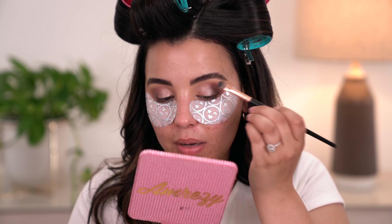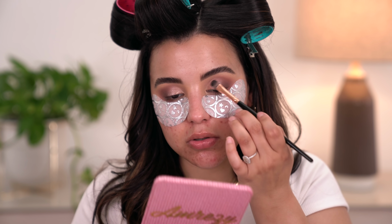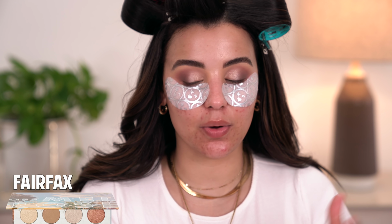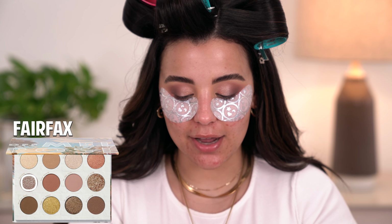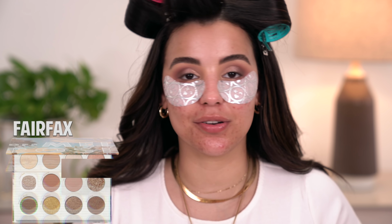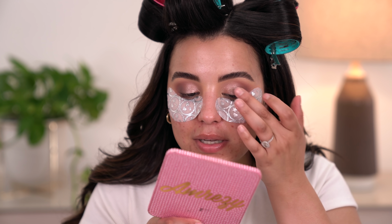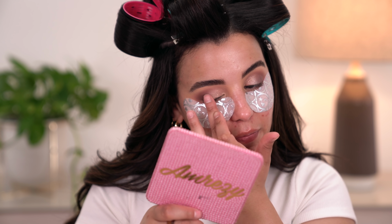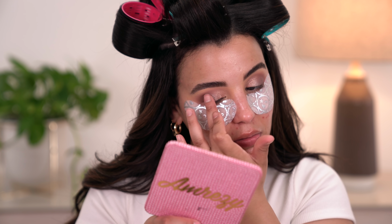I'm gonna use that number 8 brush with a little bit of that cream eyeshadow just to tap in. You know what? I'm gonna take a little bit of the shade called Fairfax. It definitely is more of a duochrome eyeshadow within the Off Melrose palette. It kind of reminds me of the Comfort Zone eyeshadow palette that Wet n Wild launched years and years ago. So I'm gonna take that and I'm just going to press it right here in the outer part just to give it a different look. Do you see? Oh, ColourPop shadows definitely have to be some of my favorite eyeshadows. Let me tell you, so good.